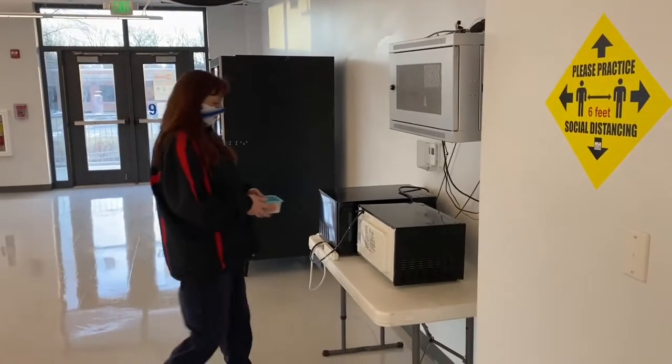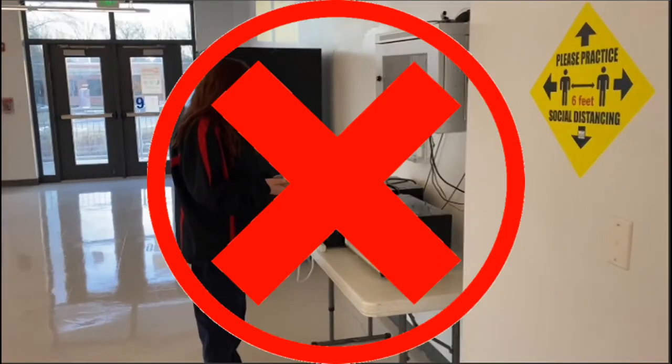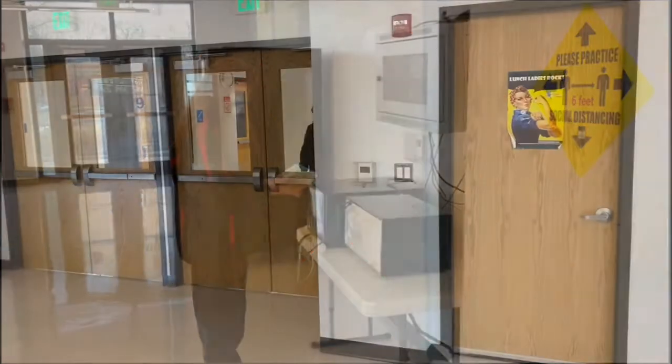Looking to heat up your meal? You're out of luck, kiddo. Microwaves are unavailable to students. Better pack a cold lunch next time.